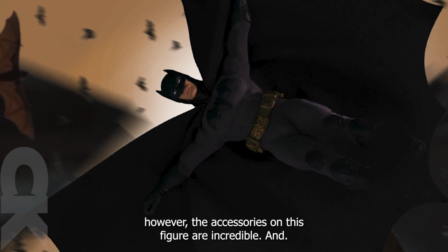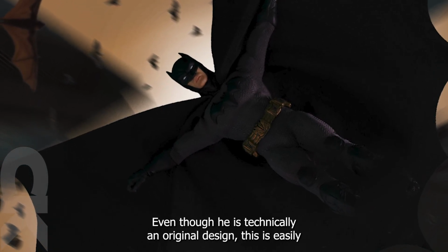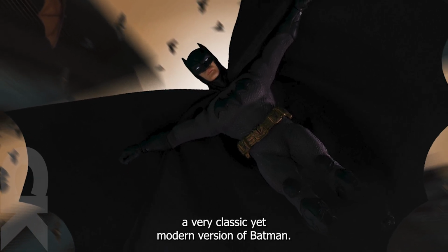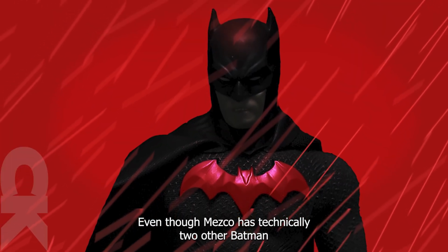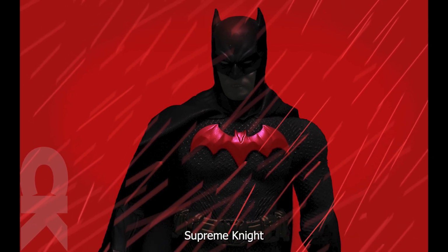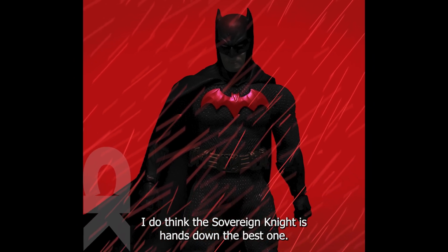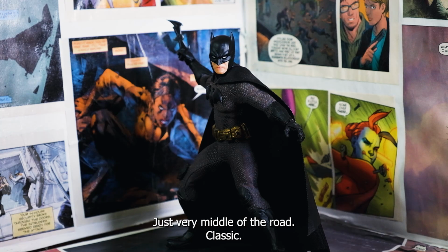However, the accessories on this figure are incredible, and even though he is technically an original design, this is easily a very classic yet modern version of Batman also. And even though Mezco has technically two other Batman figures with the Ascending Knight and the Supreme Knight, I do think the Sovereign Knight is hands down the best one, but that depends if you like a leaner Batman or especially a built like a tank Batman. This one's just very middle of the road, classic, and so on.